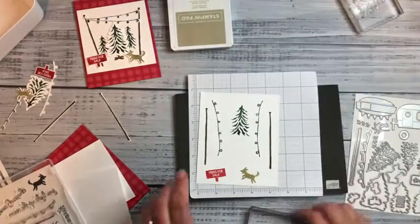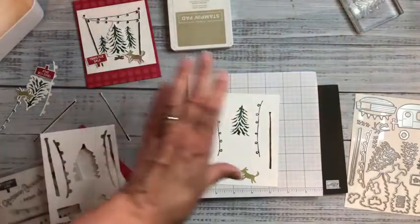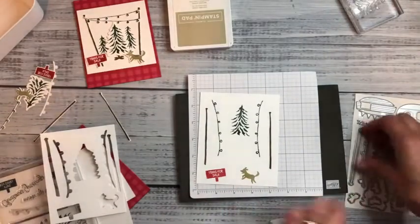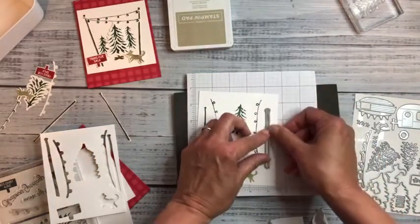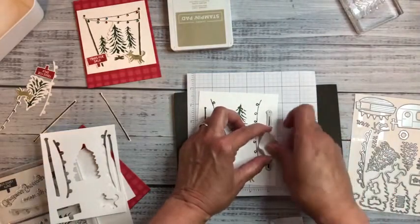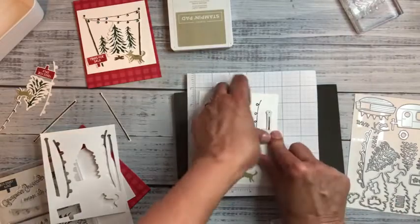All right. So what I wanted to show you is I have all these little pieces of Post-it tape, and this is how I hold my dies in place, especially if I'm doing multiple pieces. So I would line up my die and put a piece of Post-it tape over the top.